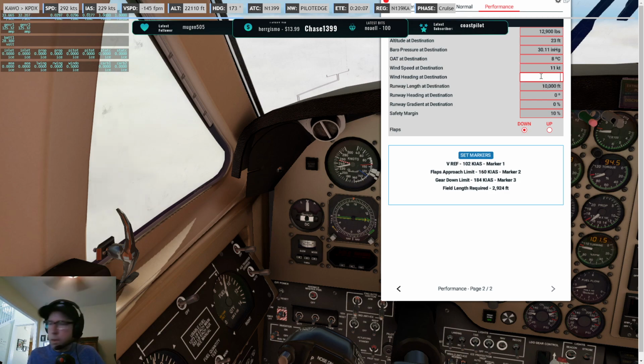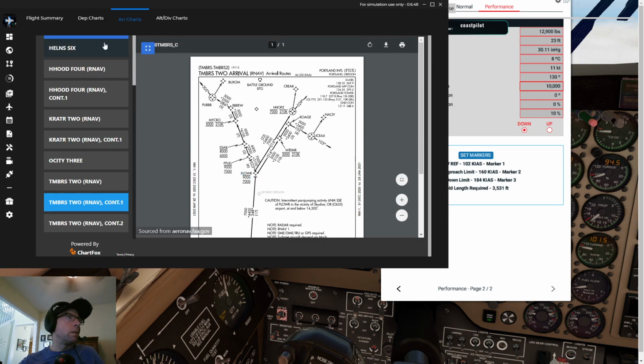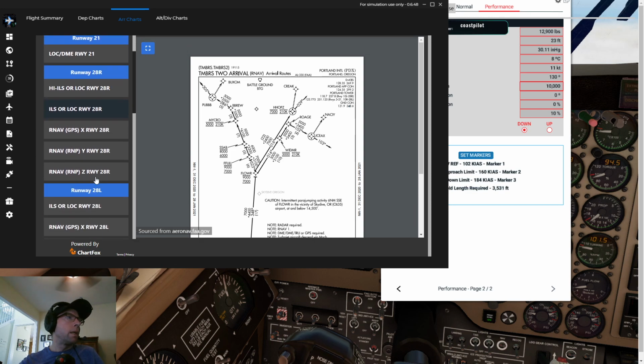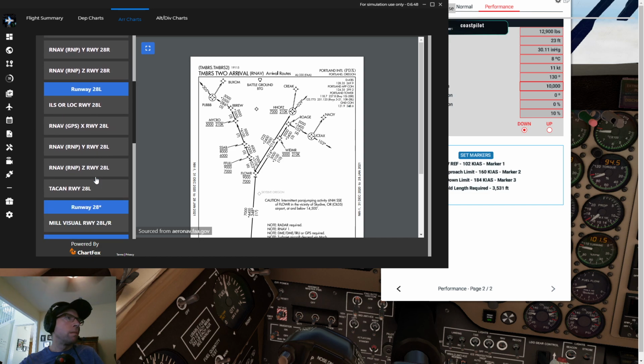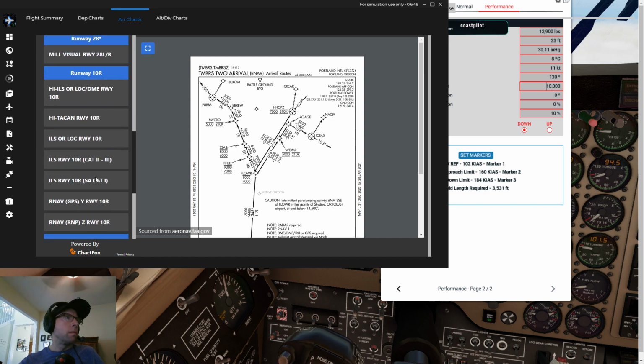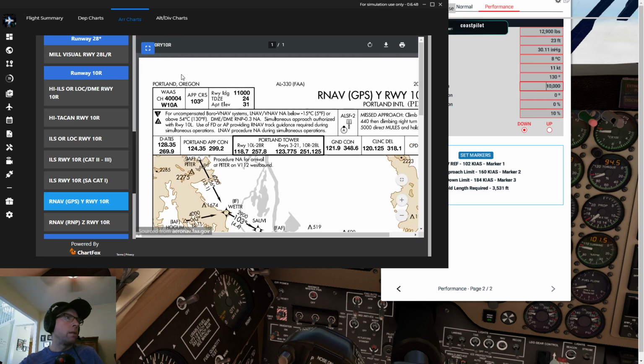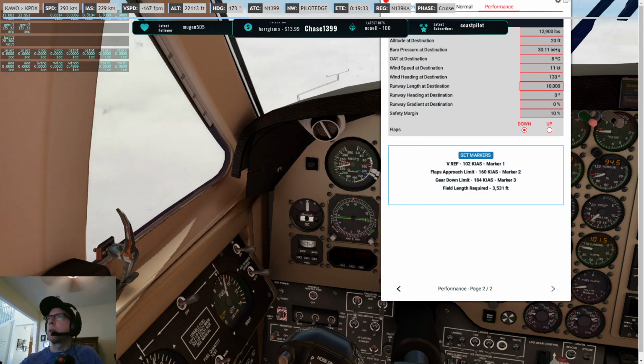The wind heading is 130. Runway length is, I don't know. I mean, not LDA. RNAV Yankee 10 right. So the LDA is landing distance. Runway landing distance available is 11,000 feet. So we're going to go 11,000, which is way more than enough than what we need.